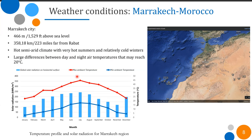From this figure, it is noticed that the coldest month of the year is January, where the external temperature reached 2.5 degrees C, while July observes the maximum temperature that exceeds 45 degrees C with a very high level of solar radiation, up to 242 kilowatt hour per square meter.